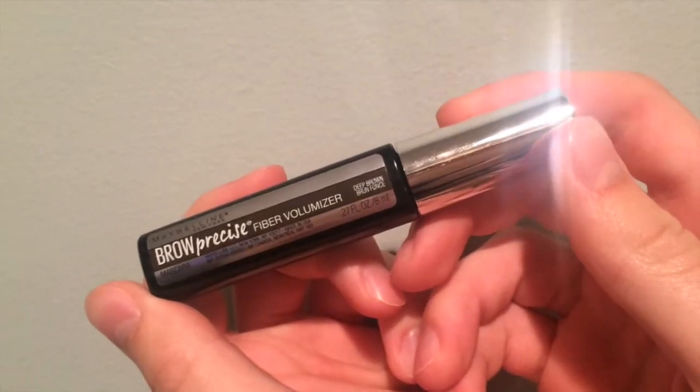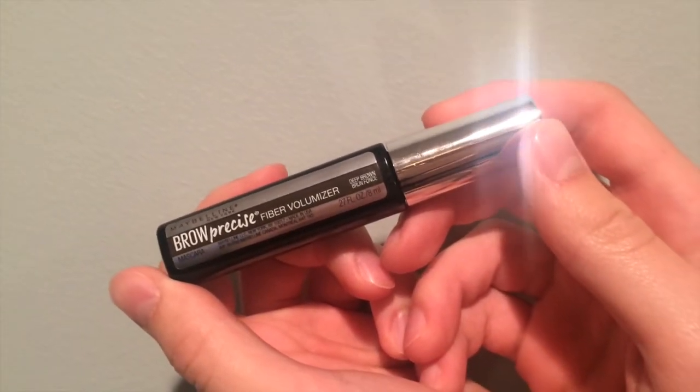To start off, I just want to talk about the packaging. It is really cute. It has the obviously brown color on the outside of the tube, but the silver cap and the silver detailing on the package is really cute.